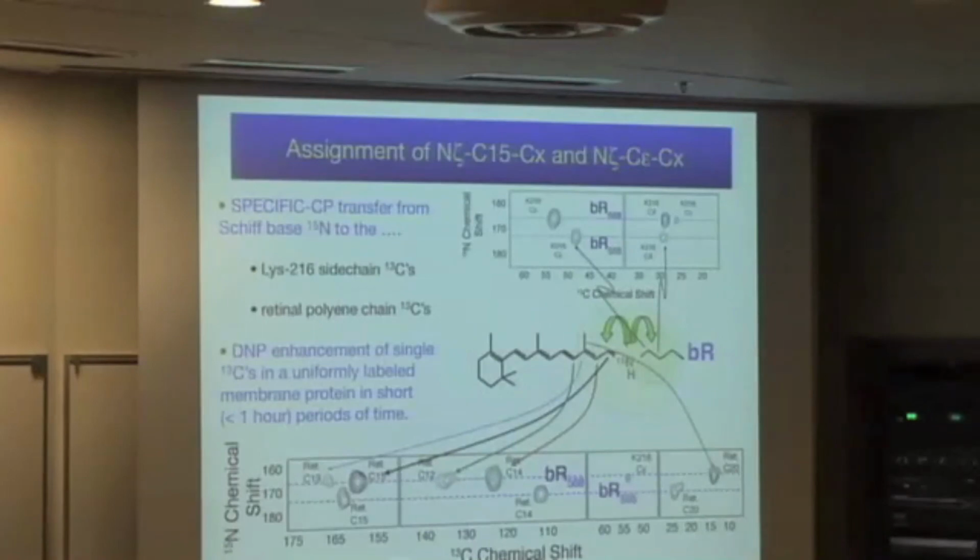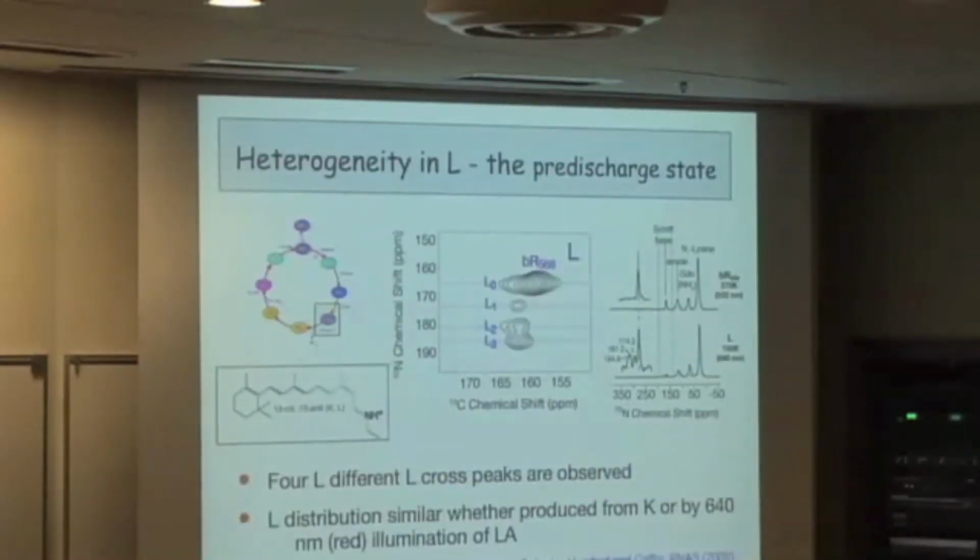Now, most interestingly, you actually can go around the bacteriorhodopsin photocycle right here, and you can trap photointermediates and look at their structures. And this is what we're trying to do. This is one of the nicest applications of DNP that I think we've done so far.